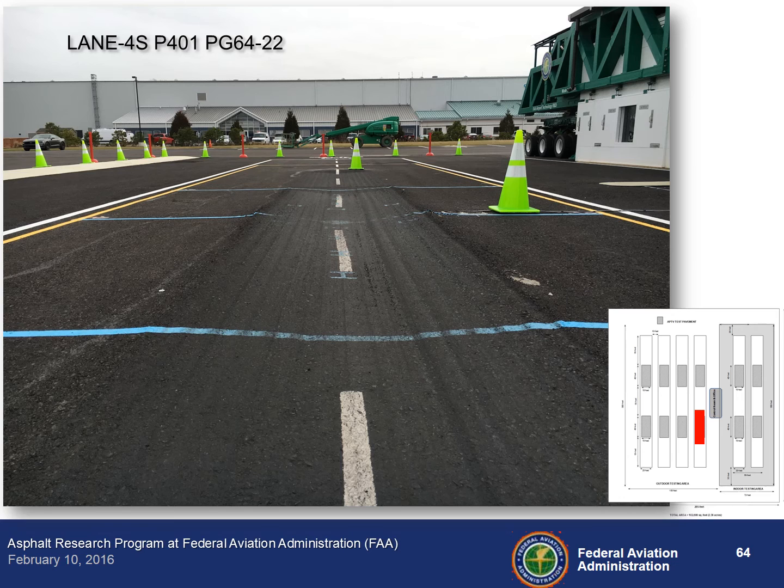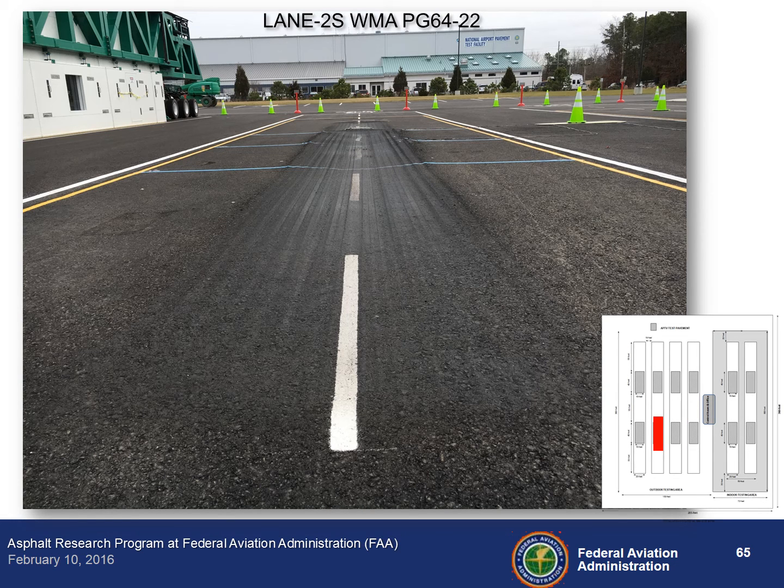This figure here shows you the location of the test area. So this is PG64-22, and that's the photograph of the failed section. Our failure criteria was 1 inch of surface rut, and this pavement failed in 250 passes, and this was tested at 214 psi tire pressure. This is the section with warm mix asphalt. That's the location. Also made with PG64-22, but warm mix. And we saw identical performance between the 2. But one of the things is these sections were constructed in end of May. So they had been sitting there for a couple of months before we actually went on testing them.